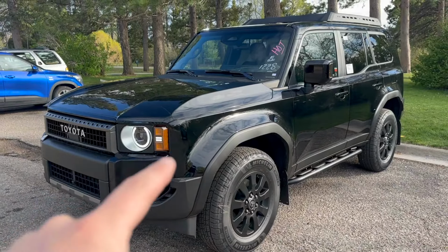Let's walk down the side here. We do have some rock sliders. I thought they were just bolted up to the rocker panel, but it turns out when you look underneath, they actually are connected to the frame. So these are legit rock sliders there, which is neat. Have that hard plastic trim down the body line here of the side. Give you a better look at the FJ Cruiser-esque side view mirror. Looks nearly identical. I actually really like that.